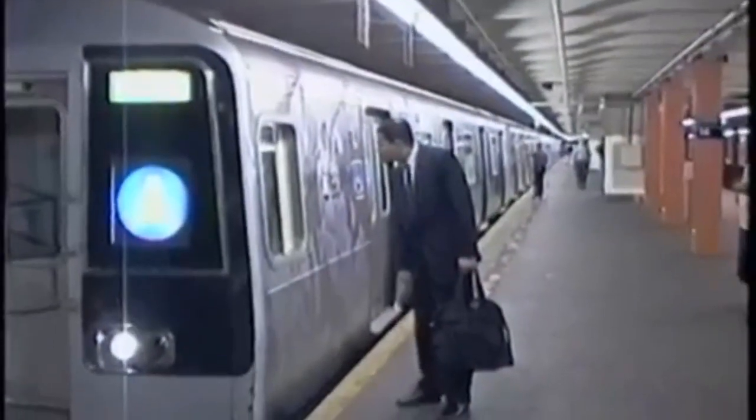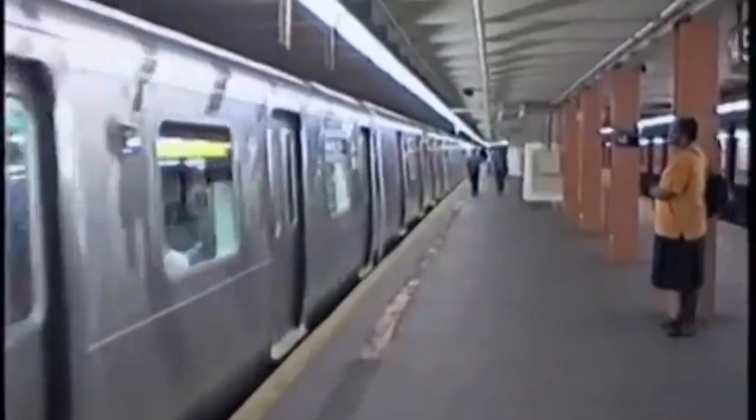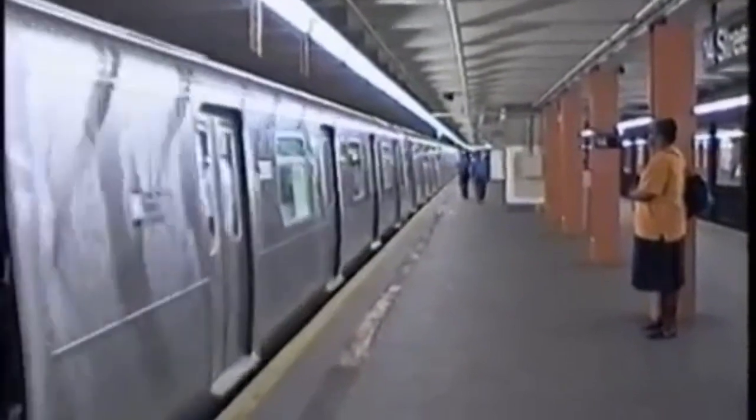Imagine if the R142s and R142As had major problems when they were first delivered. It would have been terrible. We do not need another 1970s. And even so, we are currently experiencing the 1970s again with train service today. I mean, we can never really fully experience the 1970s, but even so, just the thought of it, with the R142s and R142As, it is a good thing that the R110s did their testings back in the day.